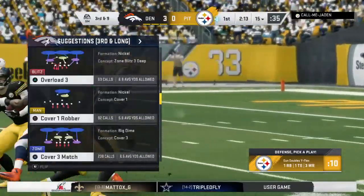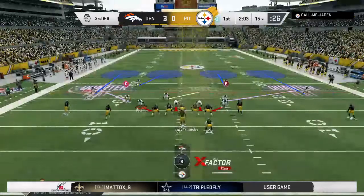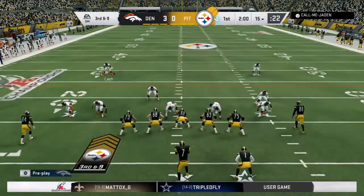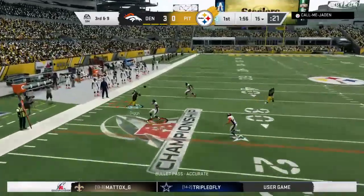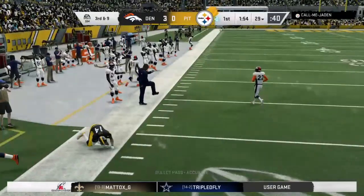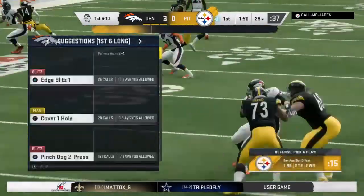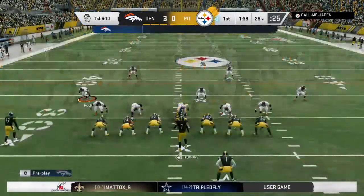It's 3rd and 9. A nickel set defensively for the Broncos here on 3rd down. Play action. Now Trubisky. And he's able to find Diggs. That is catch number 1 for him in this AFC Championship. It's a 1st down. Nice catch right there.